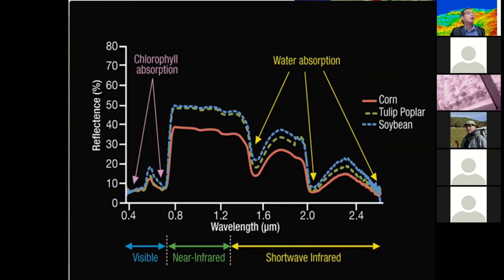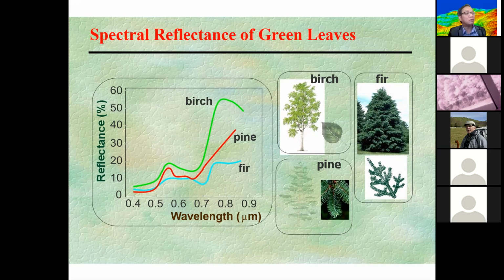Different species of plants have different spectral curves. You can see here an idealized curve for pine, birch, or fir. Each species has its own specific spectral curve, and you can see the usual peak in the green wavelengths, then a dip in the red wavelengths, and a sudden increase in the reflectance near the infrared. That's a characteristic plant spectral signature.